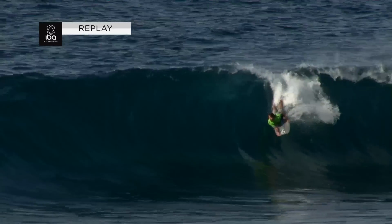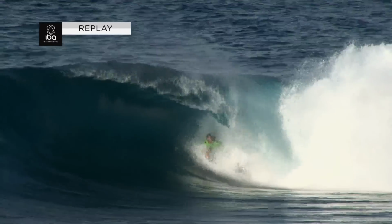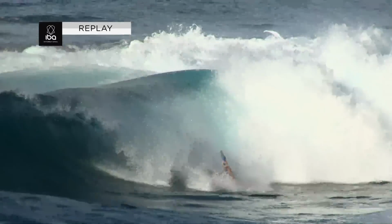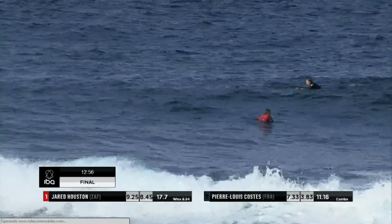Look at this. Let's watch this again, man. He's leaning forward, down on his rail. Stalls, sets up, perfect spin in the barrel. Those things are very hard to do. Negotiates the shockwave, drives through the pit, comes up. Nice little backy there. Almost kind of like a backy ARS. That was insane. That will score well for Pierre.